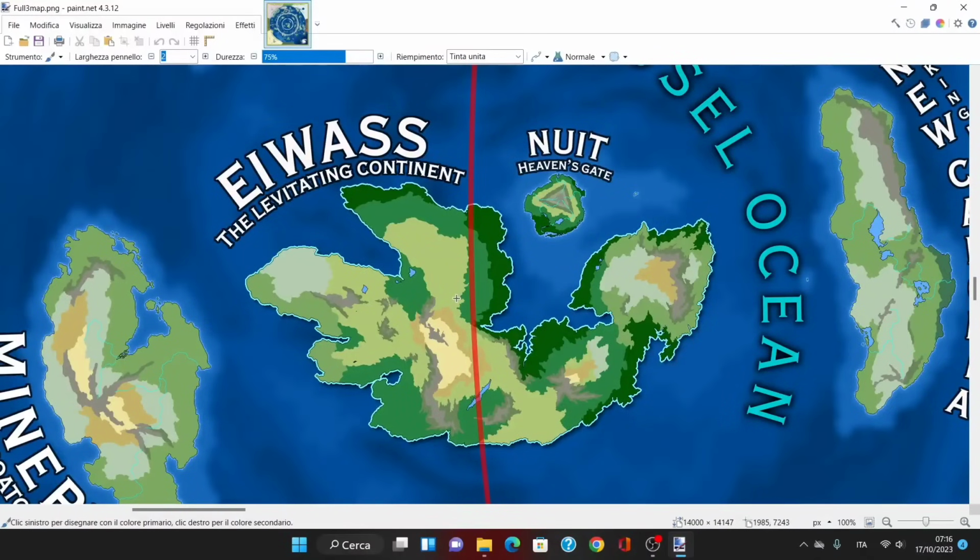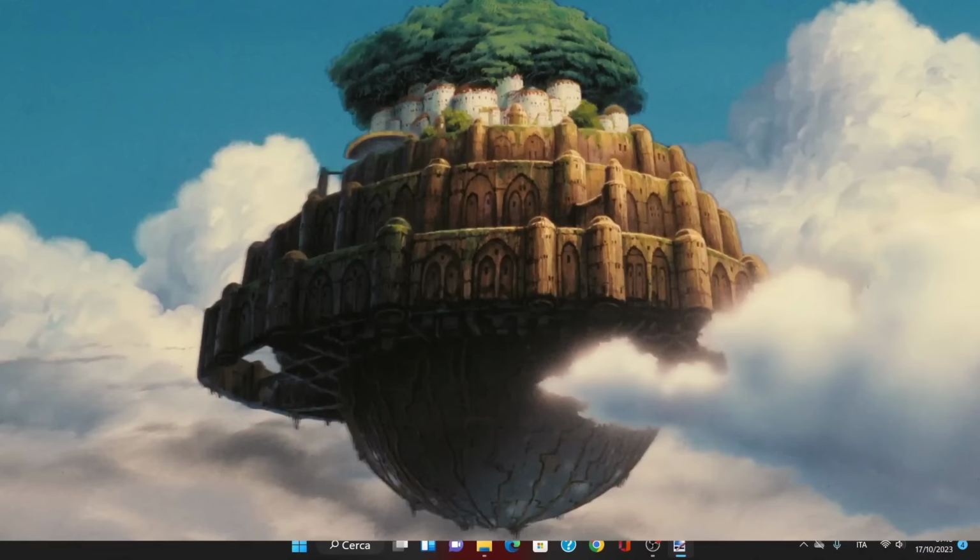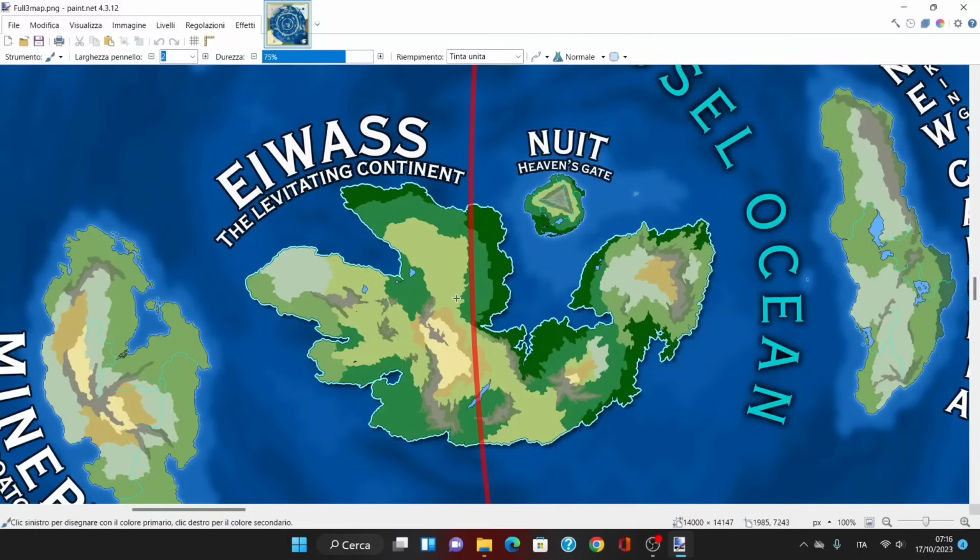I also can't find more information on the fact that it is a levitating continent. It reminds me of that one Hayao Miyazaki movie, Castle in the Sky. I think that was the name of the movie, but yeah, it reminds me of Laputa, the little continent that was floating. And it is not the only one in history that was called the floating continent, so Eiwass being a levitating continent is not impossible.